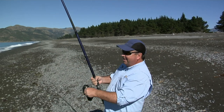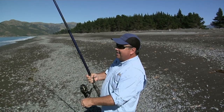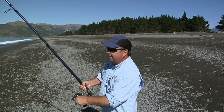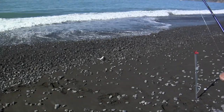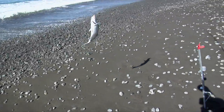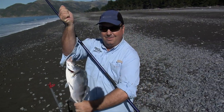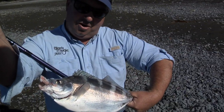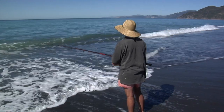Well, I was talking to Sean and unbeknown to me, there's actually a few snags out here and I got hooked up on the snag. I thought I had a real big fish, but I've managed to pull whatever was there off the snag and it's just coming in now. Oh yeah, nice. There we go. Nice little moki. This one's not a big one, so we'll probably let him go. But still a fun fish in the surf.